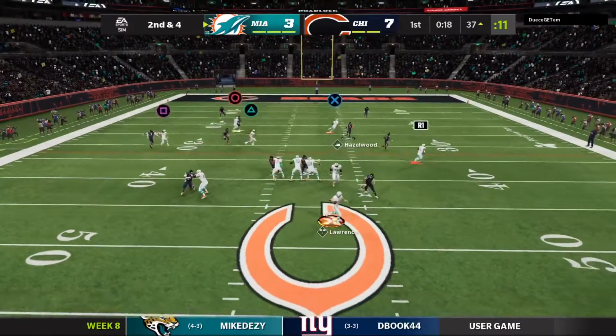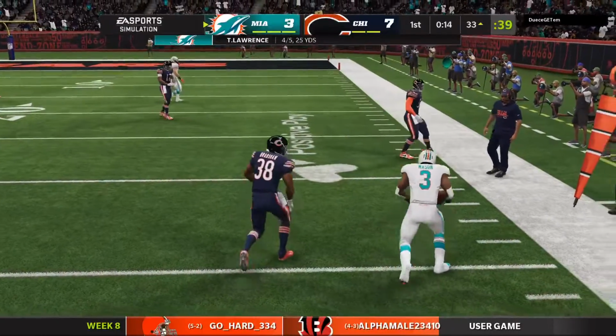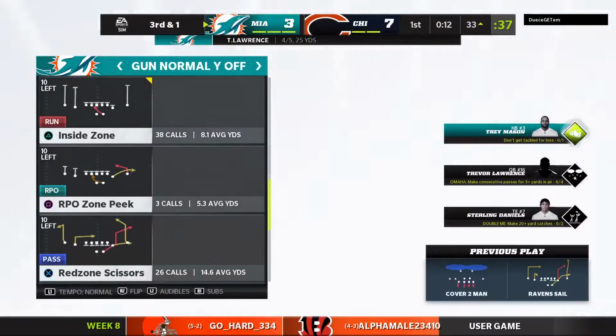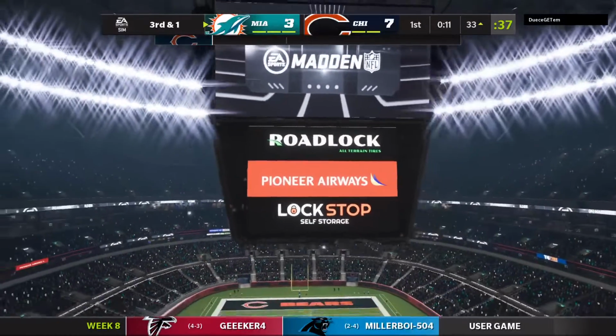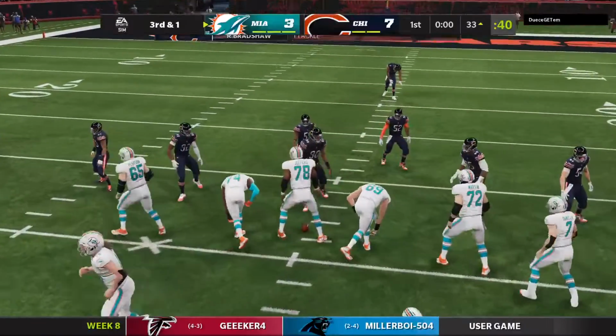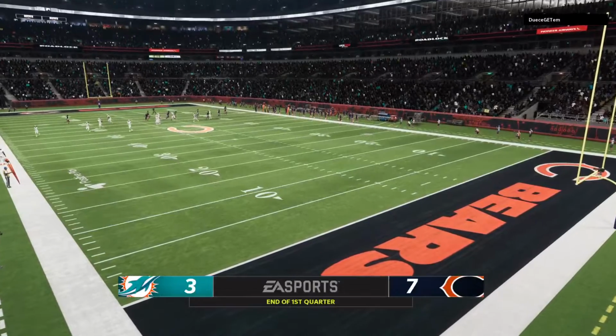Looking to throw again on 2nd down. Lawrence. He's going to flip one out here to his running back. And he'll be upended at the 33 following a gain of 3. And guess what? It brings up 3rd down. After one, 7-3 the score on EA Sports.